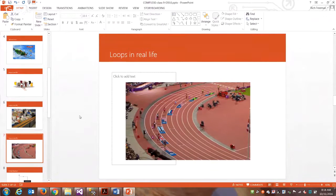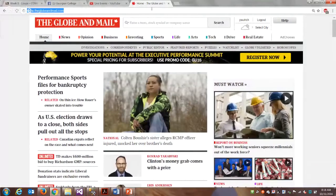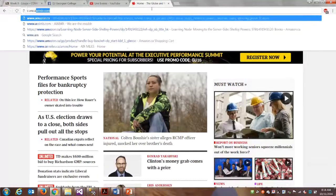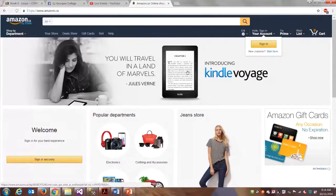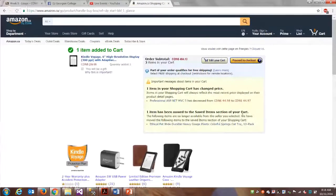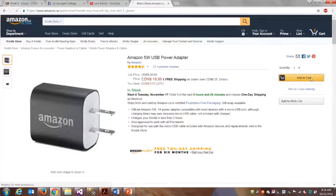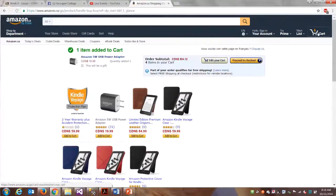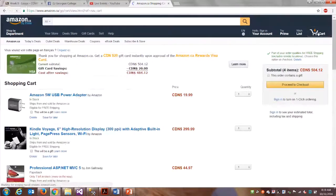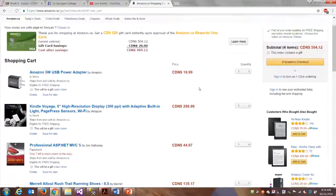So, we'll do one other example. Let's go here. If we're going to shop, when I go to my cart, we've got a loop happening here.